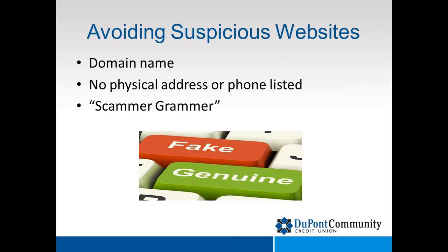Earlier this year, there was a website made by online criminals. They made a fake website that looked exactly like Tiffany and Company, but when looking in the domain name or the address bar, it was actually tiffanyco.mn instead of tiffany.com. It was exposed and, of course, taken down.